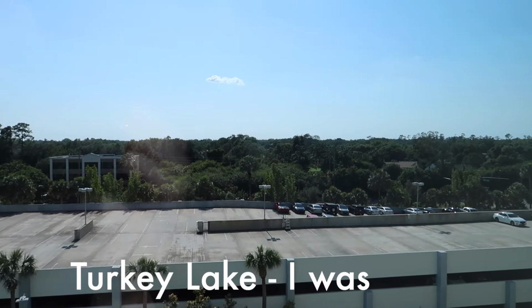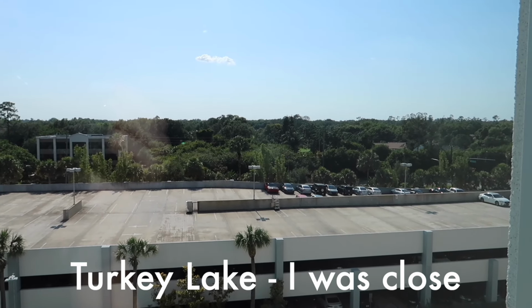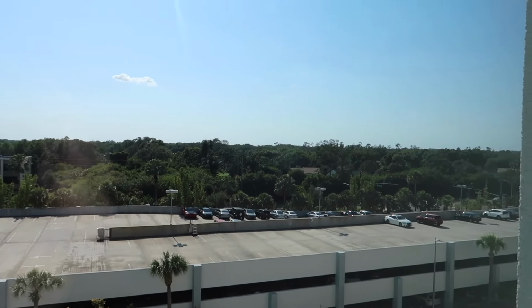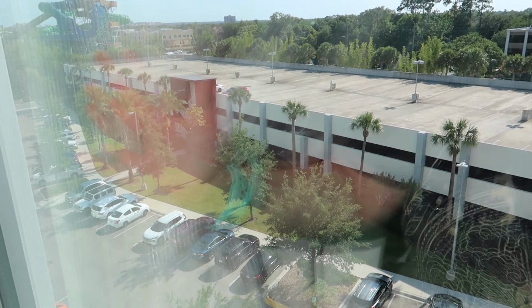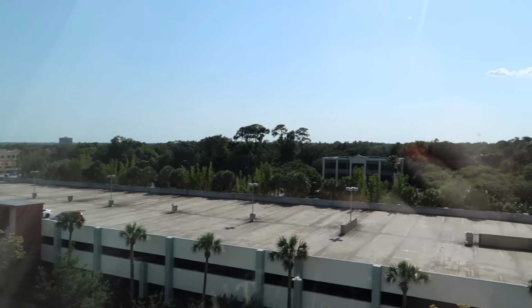I used to live in Orlando and I used to know all of these road names, but then as soon as I move out of a place, my brain just goes, yeah, you don't need to know that anymore, and forgets. Yeah, just kind of looking off into Orlando, Dr. Phillips High School somewhere right over there, and the parking garage for Cabana Bay. So yeah, not exactly an amazing view if you're hanging out in your room a lot.